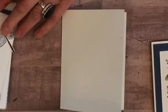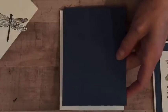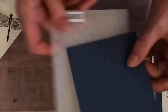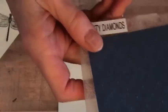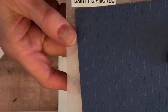The next layer was Misty Moonlight. You know me, I like to have some pop and pizzazz. So I took the Dainty Diamonds embossing folder and ran this piece of Misty Moonlight through it. Can you see that? I don't know if you can see that. Is that better? Maybe you can see it. Anyway, trust me, it's subtle, but it's a really, really pretty designer embossing folder.